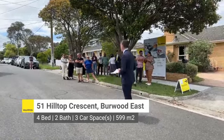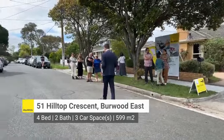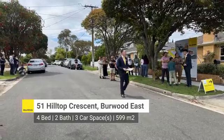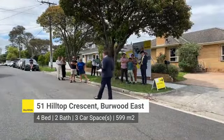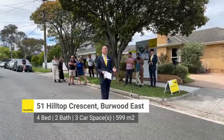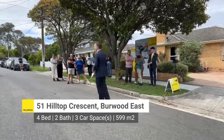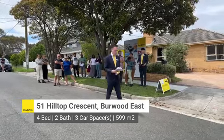The property we are selling is known in the contract as lot number 7 on lot plan 54329 in certificate of title volume 8314 folio 145, but in plain English it's better known to you and I as 51 Hilltop Crescent here in Burwood East. Today's sale does include all the fixtures and fittings, so that includes light fittings, window furnishings, floor coverings, etc. They are stuck and staying and form part of the contract here today.